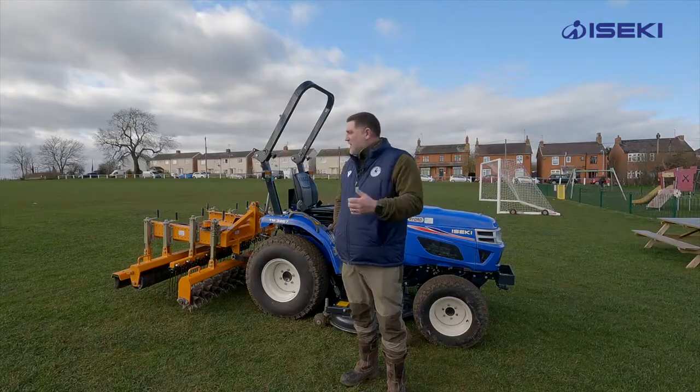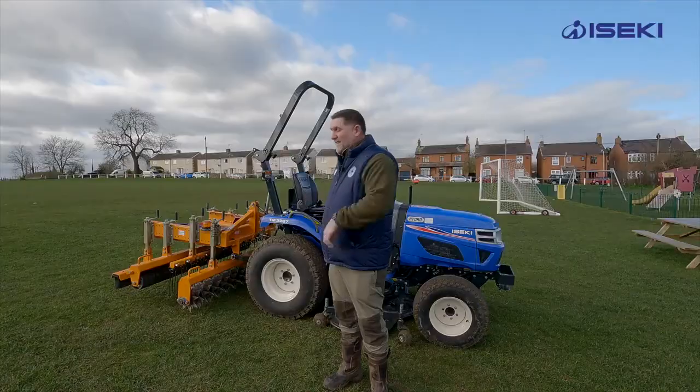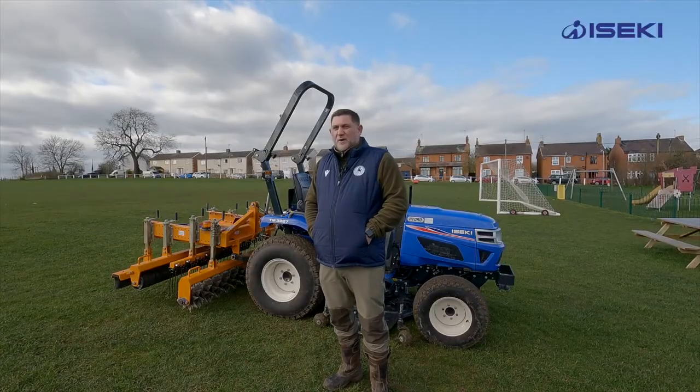So I'd fully recommend the Iseki TM series for village clubs. In fact, just recently speaking to the chairman at our rivals down the road at Stony Stratford, they've just been gifted some Football Foundation money as well, and I recommended exactly the same setup from Iseki, and even to go and use the guys at RT Machinery as well.